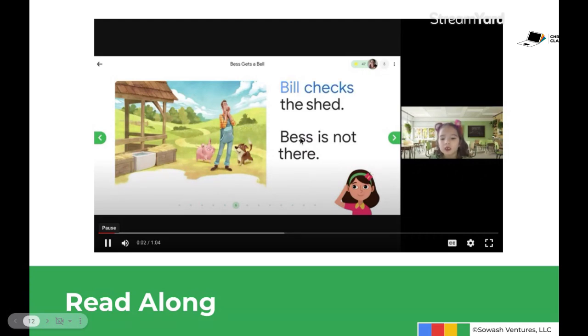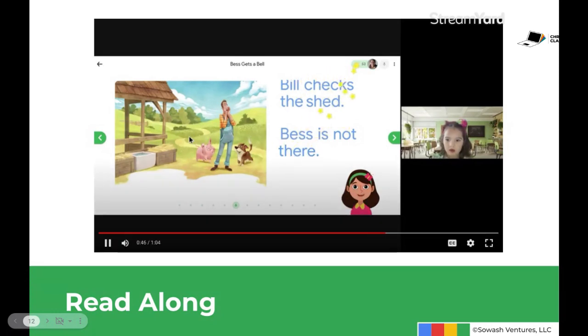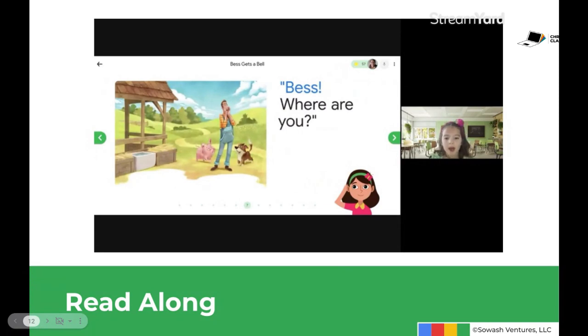To get reading help, tap the word. Where are you?